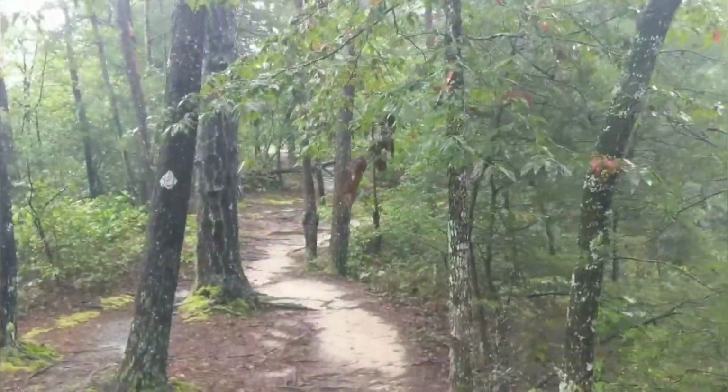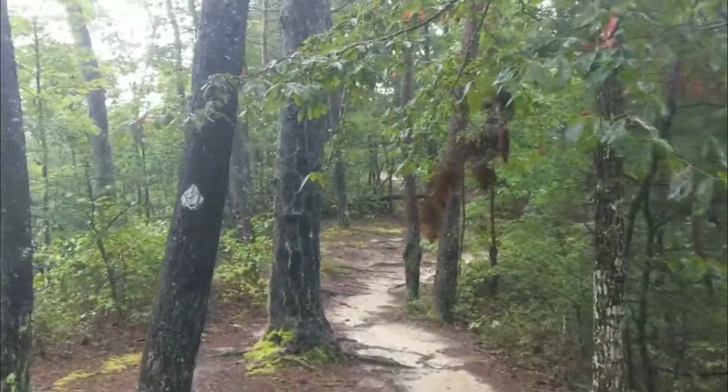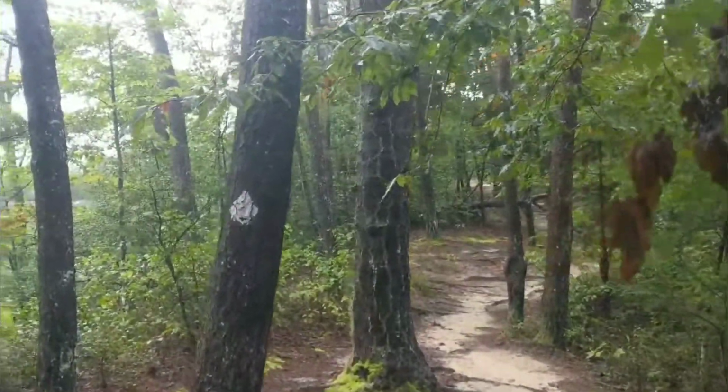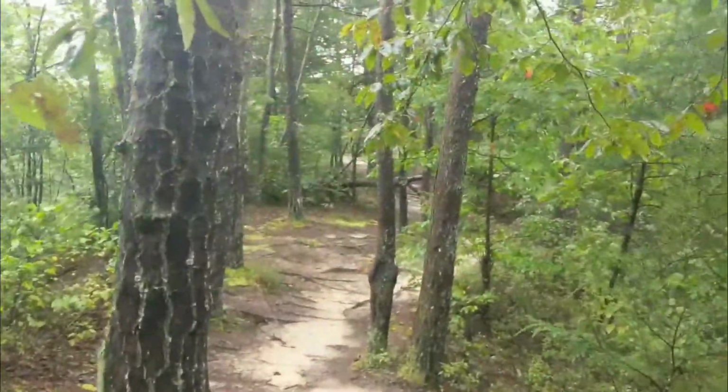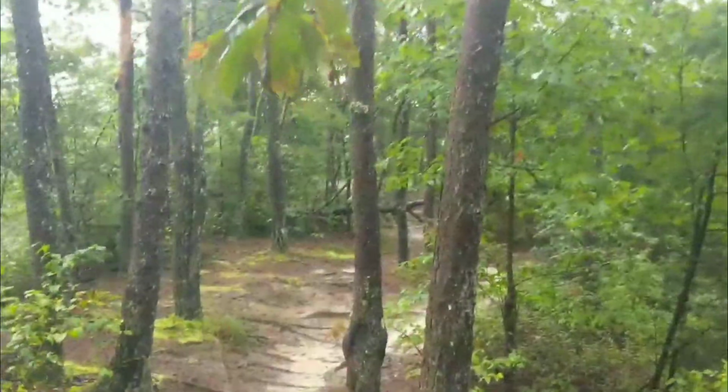But when you're on the Sheltowee Trace Trail, you'll come up from the goat trail and you just kind of veer off to the left, and it has all these little white markings on the trees. So that's when you know you're on the Sheltowee Trace Trail.